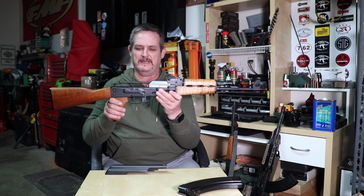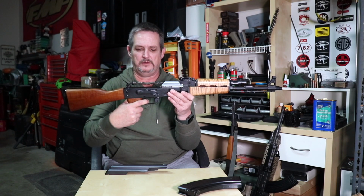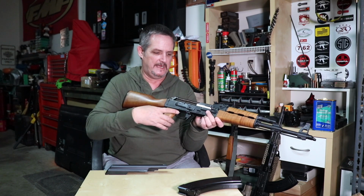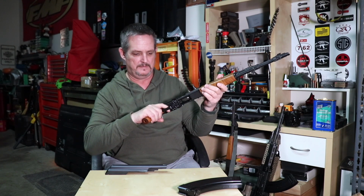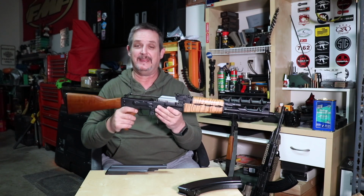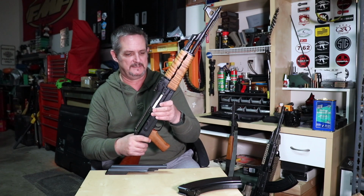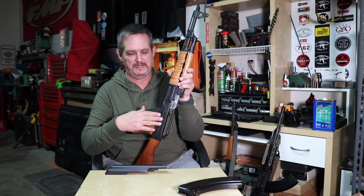It's a battle trigger. It's single stage. There's no wall. You don't hit a wall. You pull, pull, pull, and it's off. Really nice, smooth, nice reset. Audible and short, just nice. So you got that going for you over and above some of the junk triggers they put in these things in other makes. This does have a side rail.